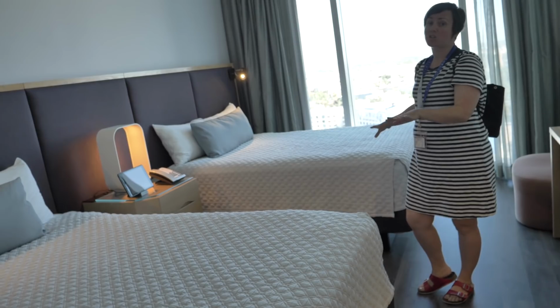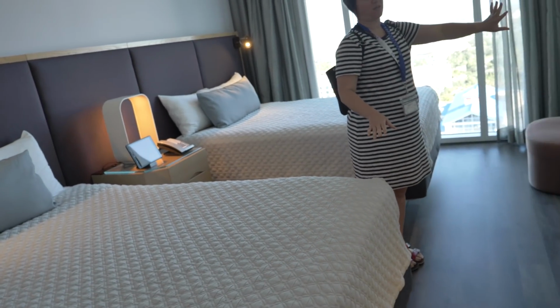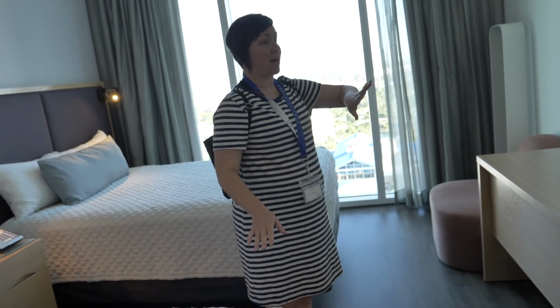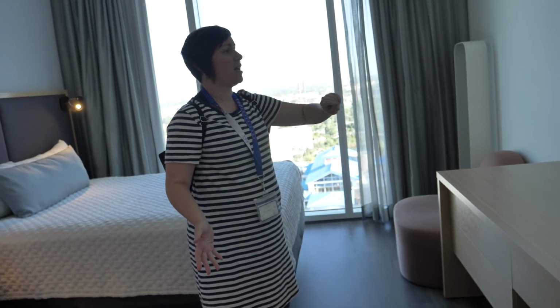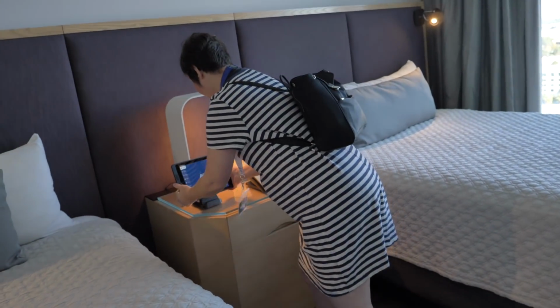Most of the rooms here are 2 queen beds, so that's what you're going to get. And then very few are 1 king. If you really need that, you can request it, but again, they're really limited. Flat screen TV. And then this is what I wanted to show you.